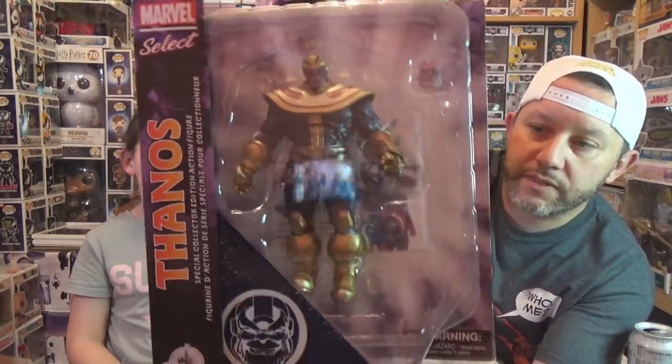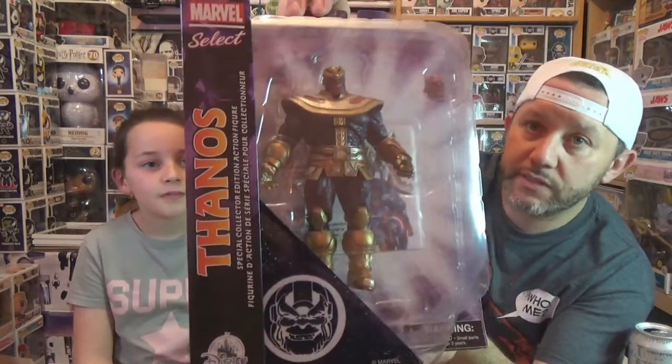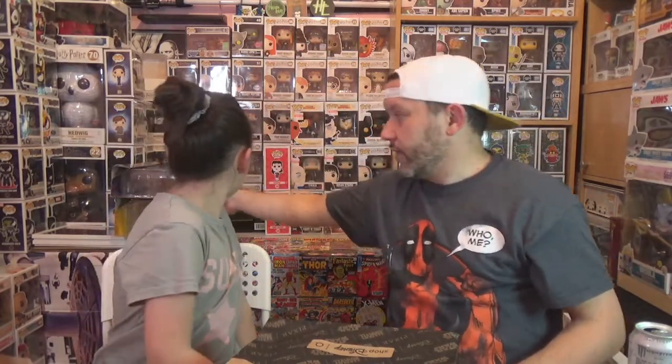So if you saw in the last one, we picked up a figure from Forbidden Planet, and I picked this up to go along with it to do some cool photos. And it is the Thanos Marvel Select figure that was exclusive to Disney store, I believe. Well, it was exclusive to Disney store over here. So again, that will be coming out of box and we'll be taking some cool photos to go with the orange spider that we picked up in Forbidden Planet. So once we do that, we'll do a video on that, opening the boxes and doing a review on those figures as well.